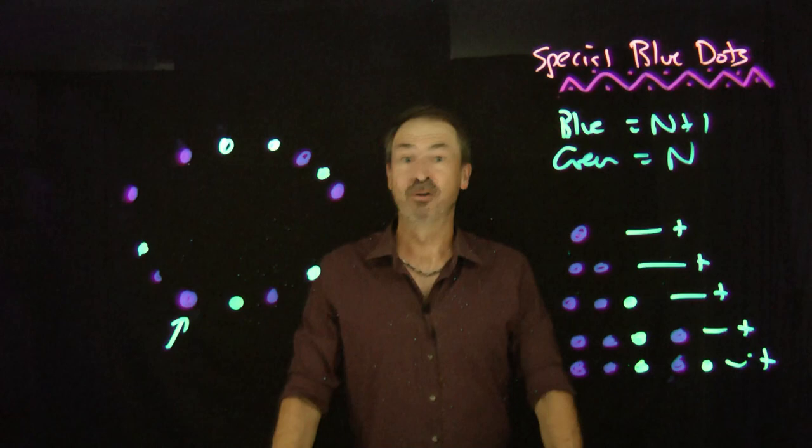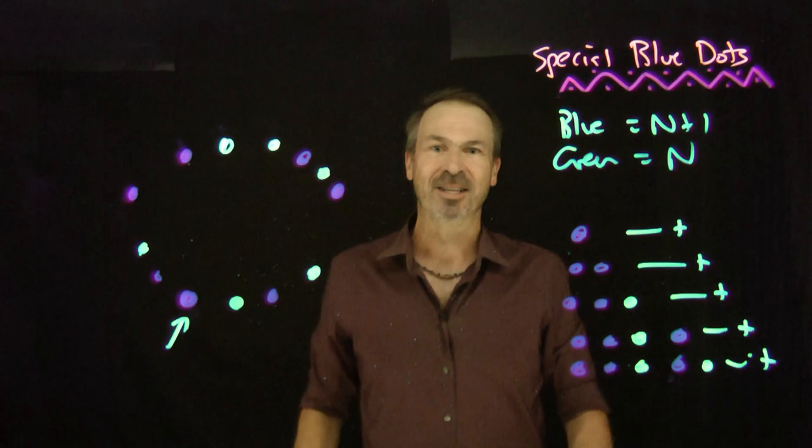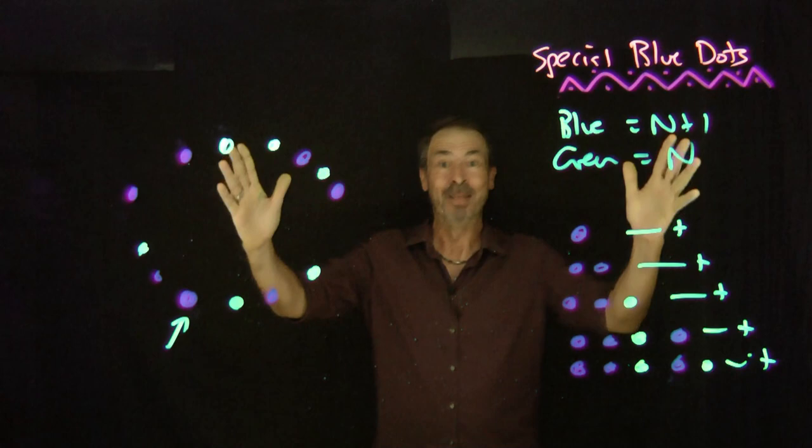Therefore, every diagram has exactly one special blue dot. And you can identify that blue dot. It's the dot that wins the solitaire game. Everything is falling into place. This is looking good and explains the solitaire game. Every solitaire game must end up at that special blue dot. Wow.